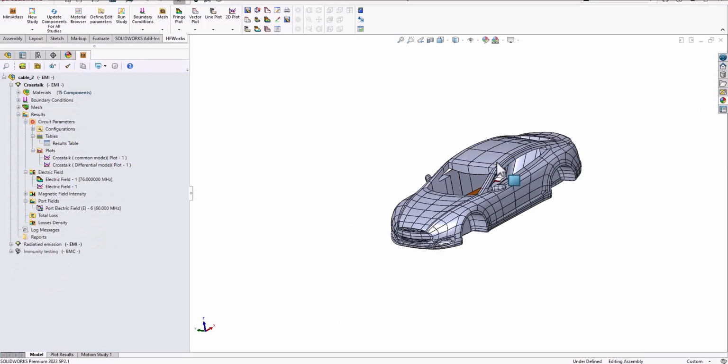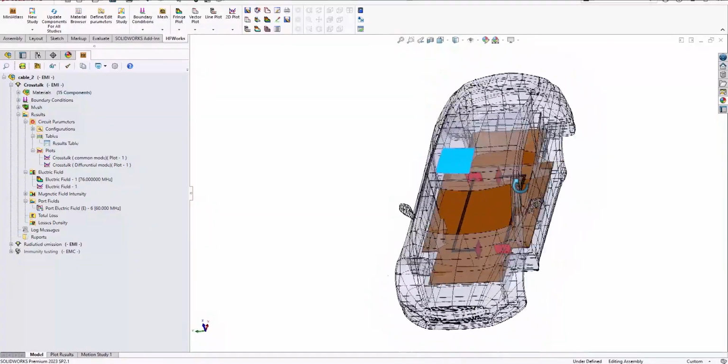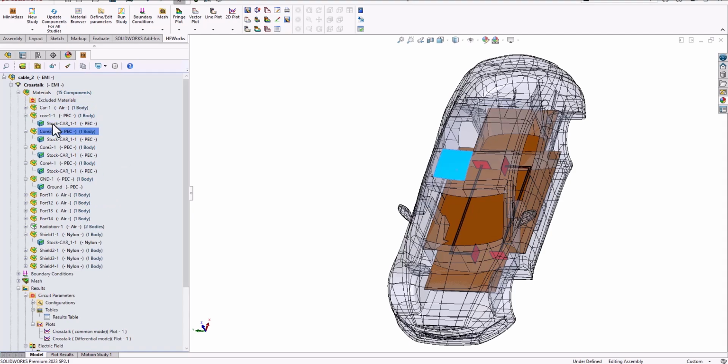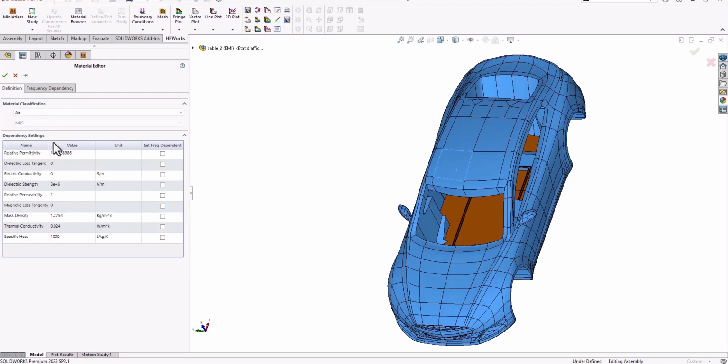So back to our model. As you can see, we have a car, and inside the car we have 4 power cables. As for the materials, if you want to edit, for instance, the material properties, you can simply right click and select edit material. On this table you can edit the material property that you're interested in. For instance, you can change permittivity, loss tangent, electric conductivity, dielectric strength, permeability, along with other parameters.